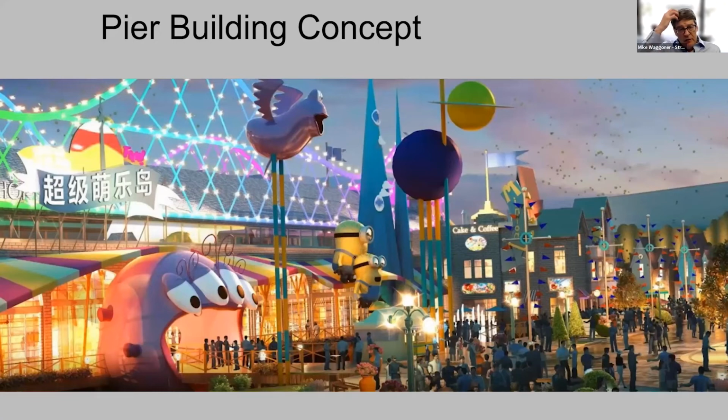So this is a pier building concept that we worked on, and if you think of like Santa Monica Pier, that sort of thing, having an amusement zone at a pier. And so this is a rendering of the building.